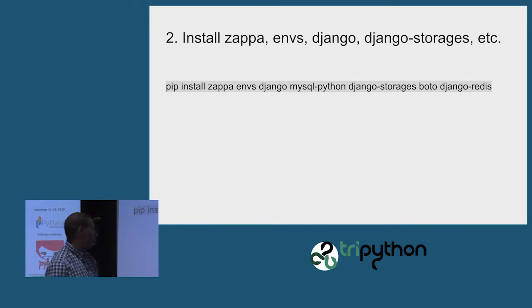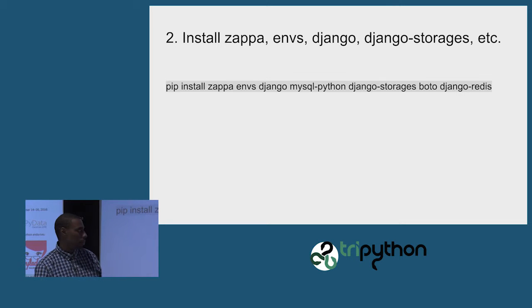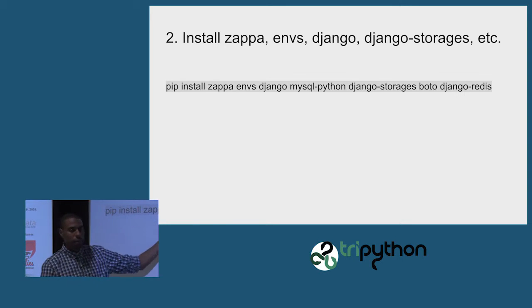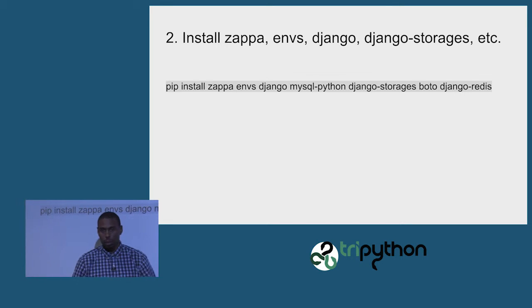And here are the bare minimum things that you probably want to get started. Obviously, if you're using Postgres, you don't need to install MySQL-Python, but you will need something like Zappa, and you don't need IMS. That's another project that I wrote to allow you to easily pull in environment variables. And then you'll definitely need django-storages if you're working with Django, and django-redis and boto.